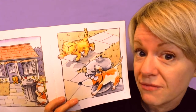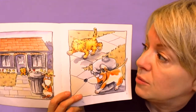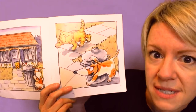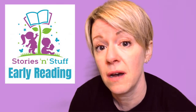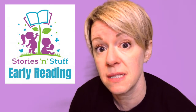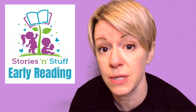You can also have some fun with these books by creating dialogue. So there's no speaking, no words, but you could talk about, right, what do you think this cat would say, and what's the dog going to say back to them? And finally, you can reflect about the book. So talk about whether you liked it or not, ask your child to find their favourite picture and explain why, and they're starting to express likes and dislikes, and it's all developing that language as well.